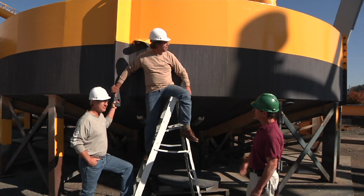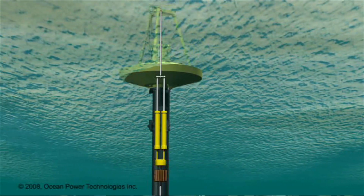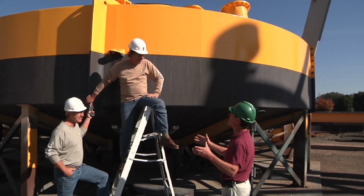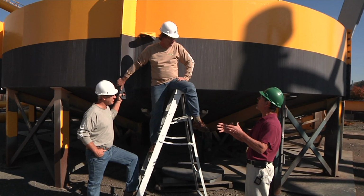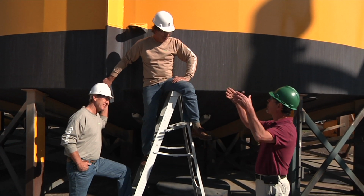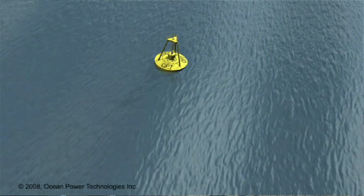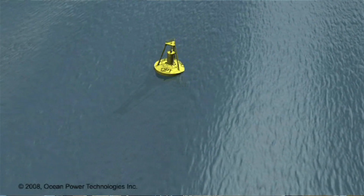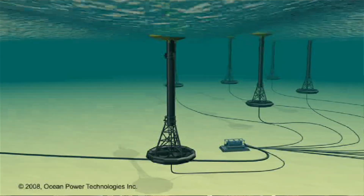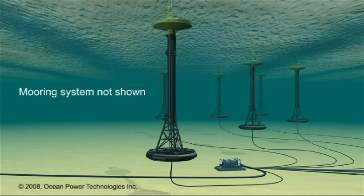So this is the float, and this is what goes up and down and creates the energy in a lot of ways. You can see it's got a bolt line here, so it comes in 2 pieces, and then it'll go around the spar, and the guides on the spar are what this will run up and down on. When this goes up and down, the bridge goes up and down, and there is an input shaft that goes from the bridge down inside the spar, and that's what will drive the electricity production inside the spar.